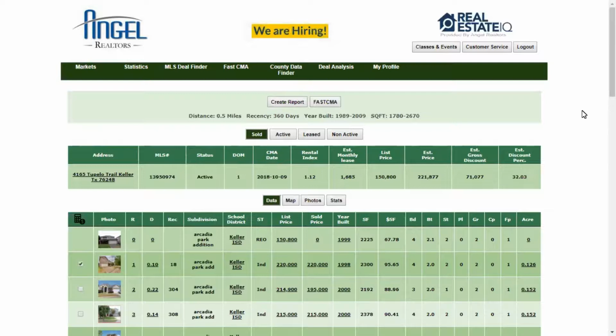That's in 76248. Now this is a 4-bedroom, 2-bathroom, 2-story residence built in 1999 and is just about 2,200 square feet. So it hit the market listing for $150,800, but based on comparable sales in the area, we are estimating a price after repairs of $221,000.